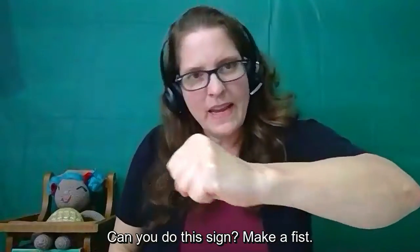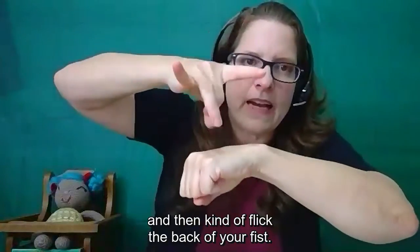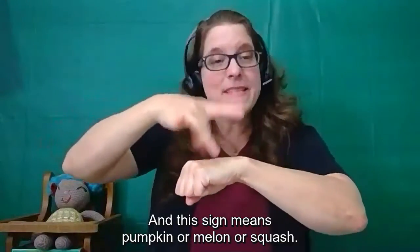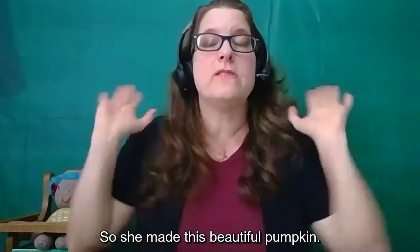Can you do this sign? Make a fist. And then with your hand that you write or draw with, you're going to take your thumb and your longest finger and then kind of flick the back of your fist. This is how you test to see if a pumpkin or a melon is ripe. You thump on it. And this sign means pumpkin or melon or squash. Yeah, pumpkin.